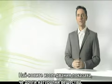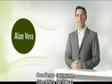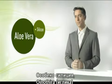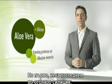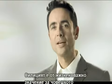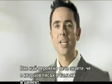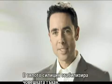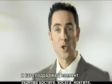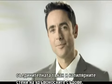The latest studies have revealed that other natural substances can improve the effects of aloe vera even further. These substances primarily include silicon, but they also include evening primrose and alkaline minerals. But first, let's look at silicon a bit more closely. For our bodies, silicon is life essential and a structure-building element. We already know it as quartz sand, as it occurs in stones and cement. In the body, silicon is there to stabilize our human tissue. As a supportive element, it strengthens bones, hair, nails, connective tissues, and also the walls of our capillaries.